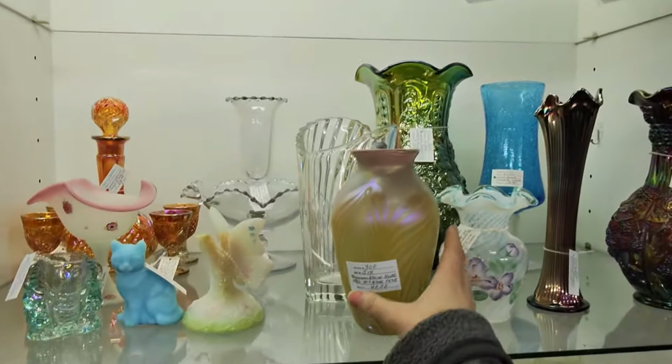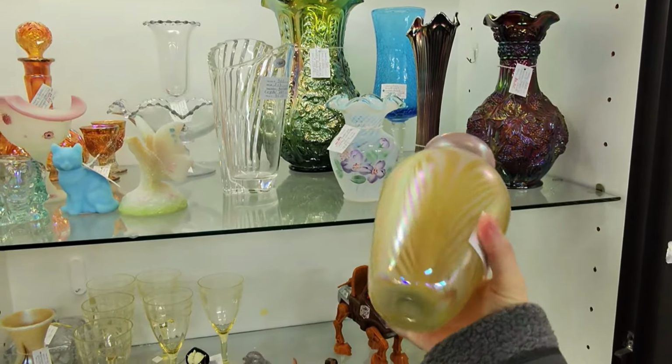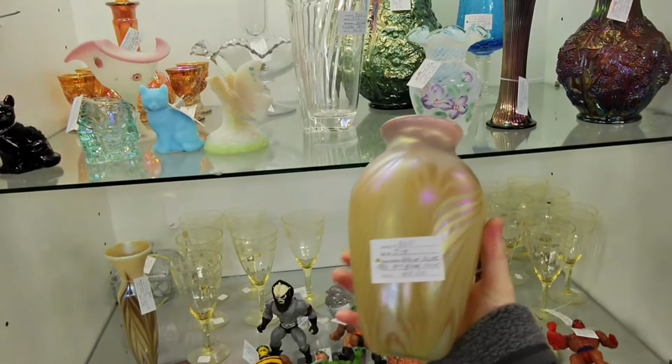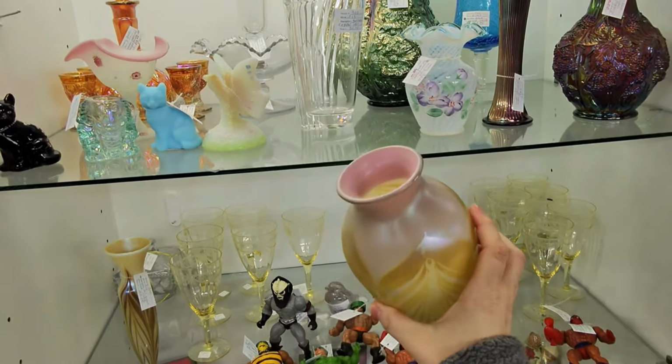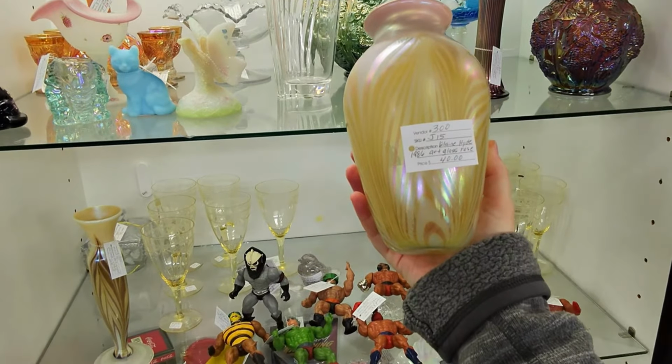And then up here, okay, this is a beautiful feathered vase. It was signed, and the artist is Elaine Hyde, who I've never heard of before. Her signature is very clear. She writes very nicely. Thank you for that.